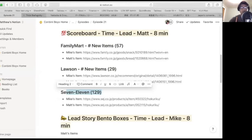Gosh. Anyway, as usual, we have each selected an item that was appealing to us from the Conbini. And so let's go ahead and take a look. I'm going to crack open yours to kick things off. Let's see what you got here, Mike. This is from Family Mart.